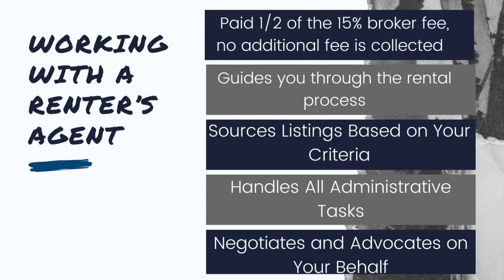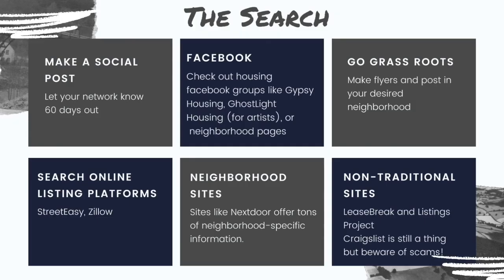So if you decide you need a broker, most of the rest of this does not apply to you, but here it is for the rest of you savvy New Yorkers going DIY. Here are tips for renters that are looking to be their own agent in the rental process.